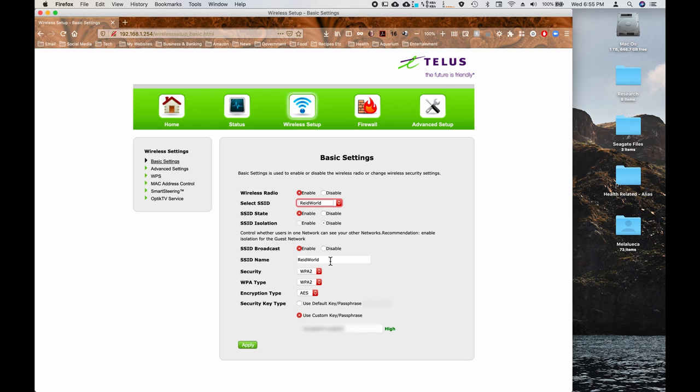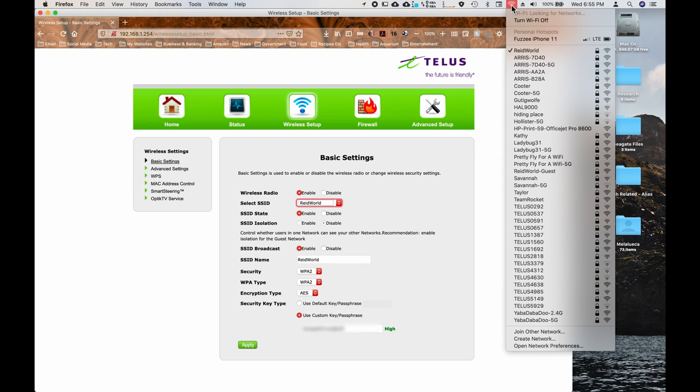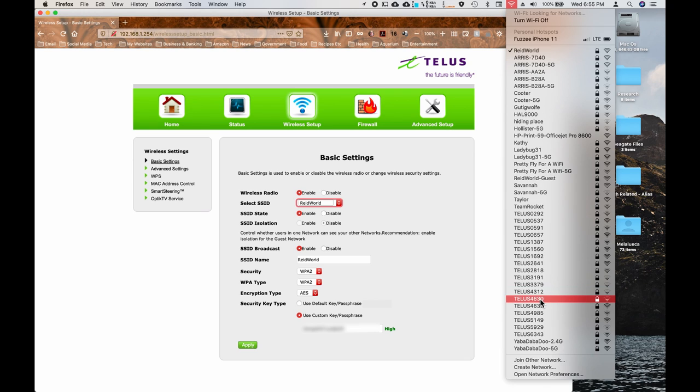The SSID, that's your service set identification. That's basically just your Wi-Fi name. So when you go to connect to Wi-Fi, if we go up here and we pop our Wi-Fi down, you'll see all these names. Now, if you've got a Telus router, it's going to come looking something like one of these here. It will be your default. And once again, because it's default, you really don't want that.